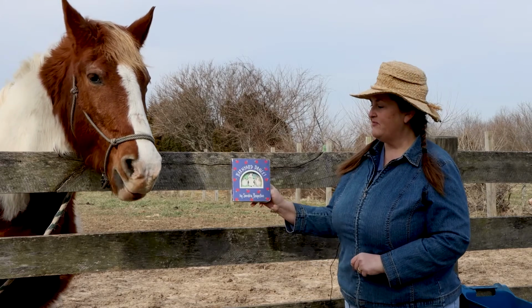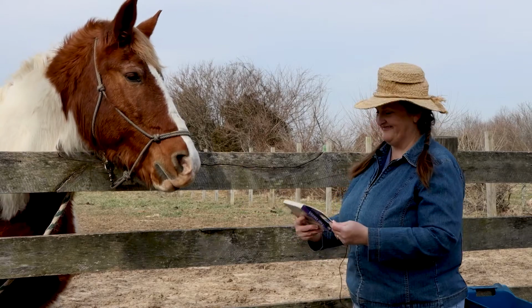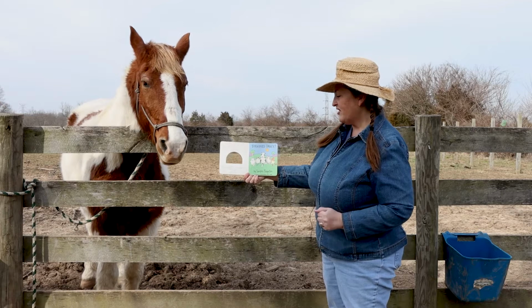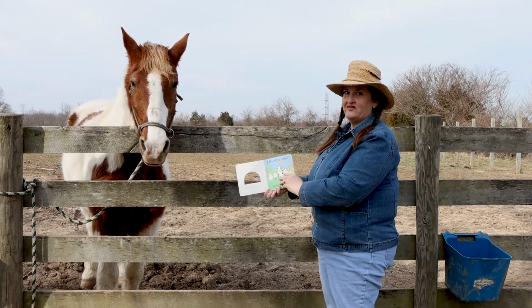We're going to read Barnyard Dance by Sandra Boynton. Are you ready, Peanut? Barnyard Dance by Sandra Boynton, Workman Publishing, New York, 1993. So this is a good one.